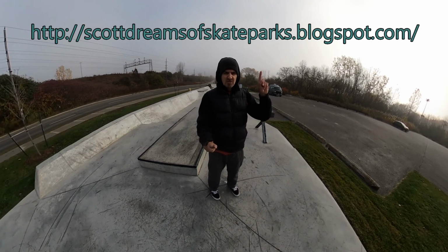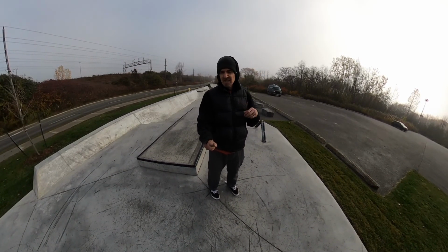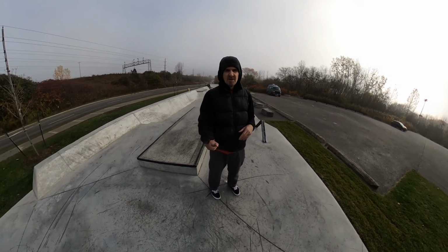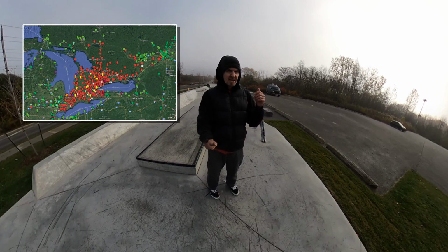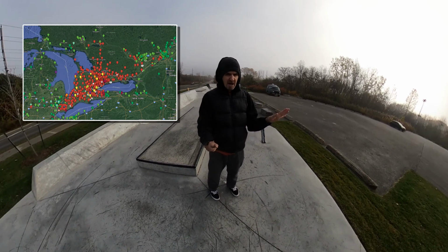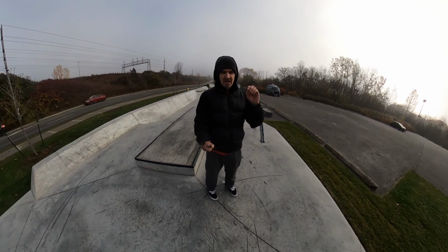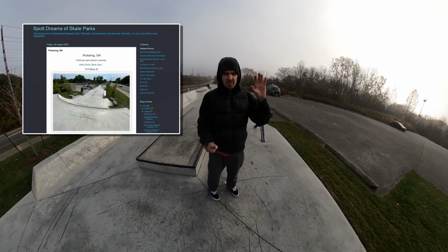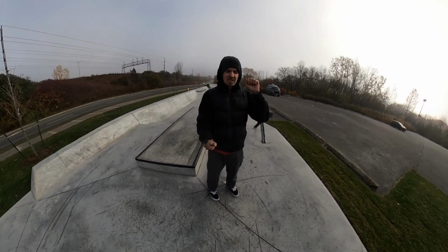I'll put a link to his website, and basically Scott's been doing the same thing I've been doing. He's been traveling to parks for a long time and documenting the parks. He's doing it in a blog form, and he's got an interactive map, so you can bring this map up and it shows all the skate parks. You can click on the skate park, and it links to his blog post where he's got photos. And this guy gets really in depth.